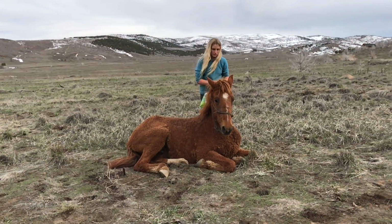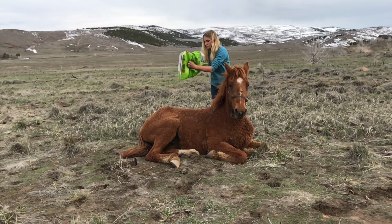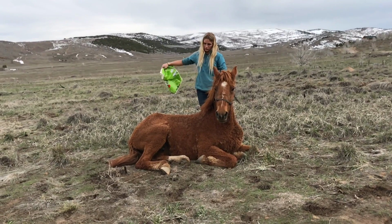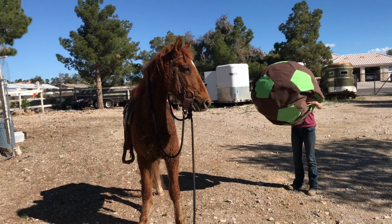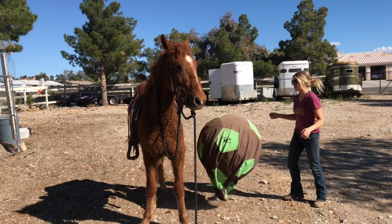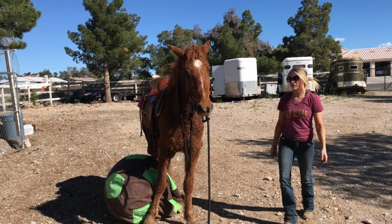I try as hard as I can to be really thorough in desensitizing my horses to a variety of different situations. I want my horses to be safe, trusting partners. Chester is definitely a safe, trusting partner. Chester won't spook if something hits his butt. He also won't spook if things go under him. Here the ball actually got stuck on his leg, but he didn't do anything.